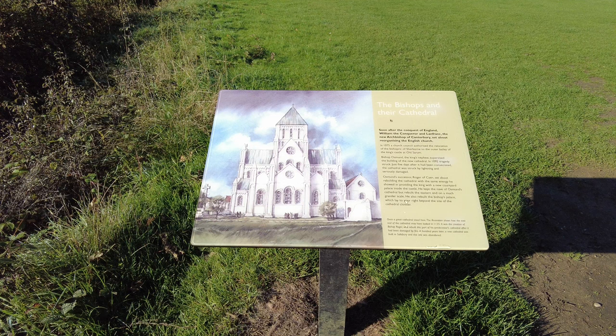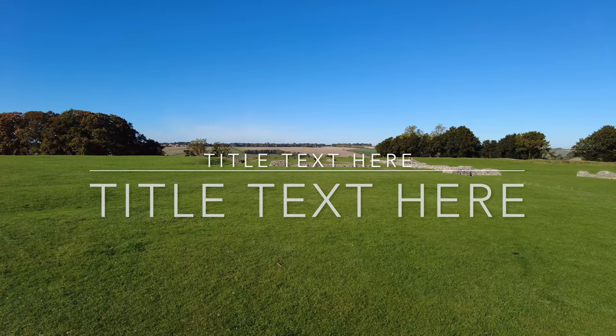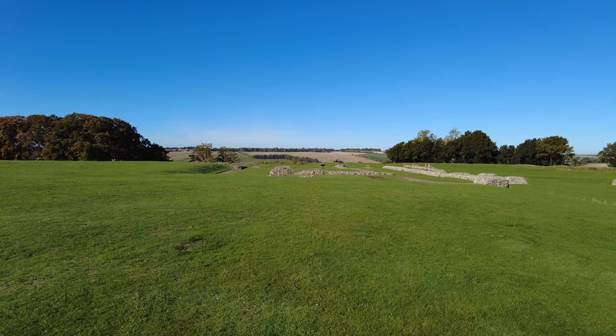So leaving the sign behind, we'll move across to the foundations of that cathedral, and already I'm heading towards another information board that we can take a look at.